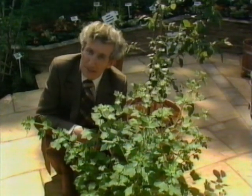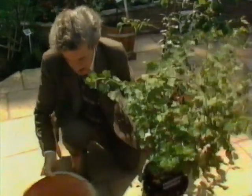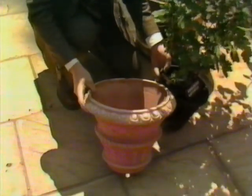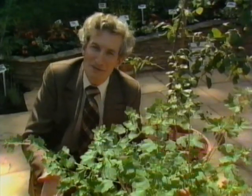But quite a number of people are growing these bush fruits in tubs and pots. So why not look about and find yourself a very nice terracotta container? This one comes from Tuscany. And of course, you could grow your gooseberry as an ornamental plant. And Captivator will be fine because it has bright scarlet berries.